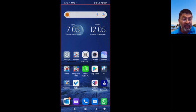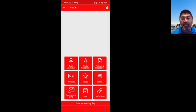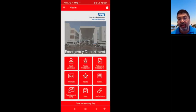Okay, so it is, as Chris says, an app. It sits on your phone, and let's face it, every single one of our members of staff has got a computer sitting in their pockets, and they're so used to using these nowadays. So this is the emergency department app here at Russell's Hall. And essentially what I've tried to do is just bring everything into one place. And I'll try and get through as much as I can.